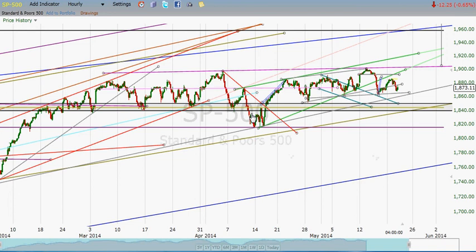So guys, let's just keep an eye on it. We've got some support areas down here. We've got a rising trend line that could give us support. We've got this rising trend line that could give us support. We've got our 1840 to 1850 gray support area that has given the markets support on numerous occasions. Let's just keep our fingers crossed and see what happens.